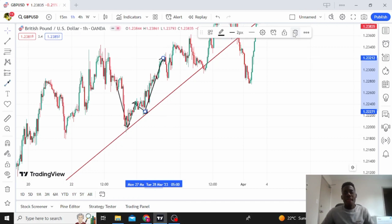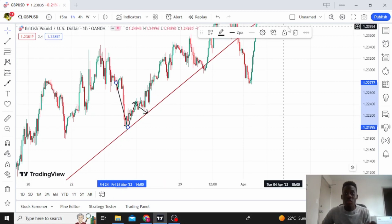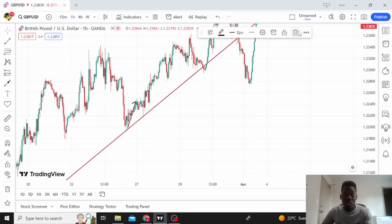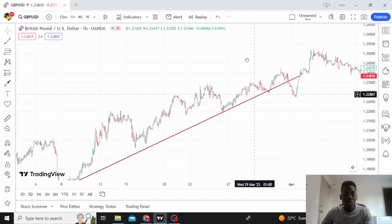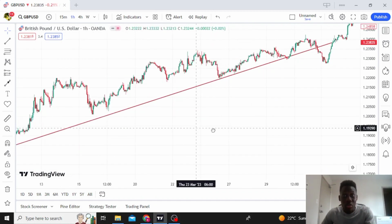So you see your trend line, your candlestick formation, and the market structure. At this particular point in time, GBP was in an uptrend. It was going up massively. Look at it, it was going up at this particular point in time. The market was going up.